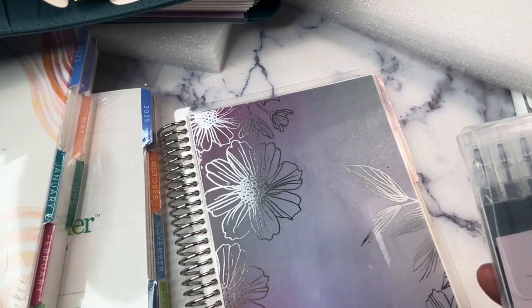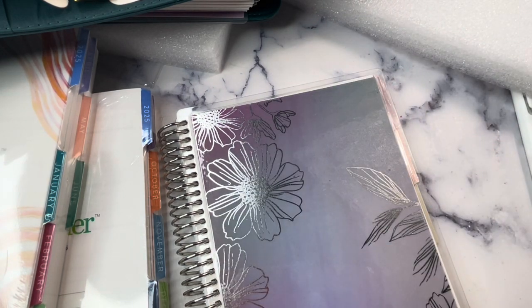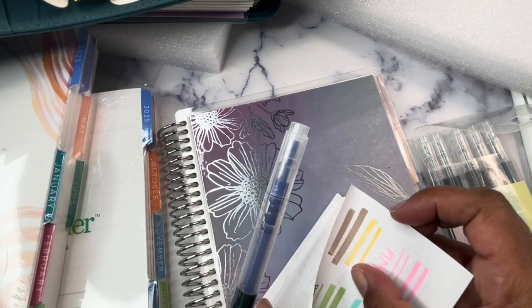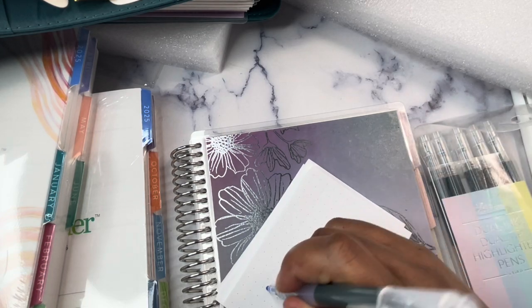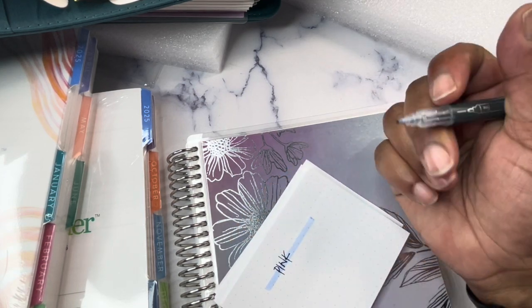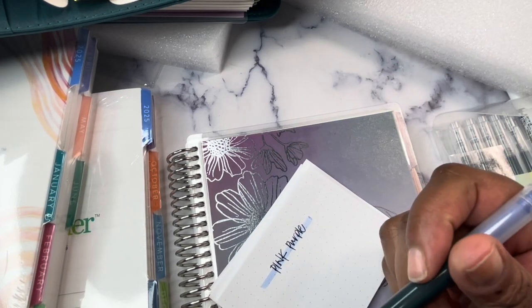So that also included these dual ink, dual tip highlighter pens in the bundle, which I was very interested in. I was interested in these because I believe one side of them is a highlighter, and the other side is a black pen. I wrote pink, but it's purple. And it doesn't smear.